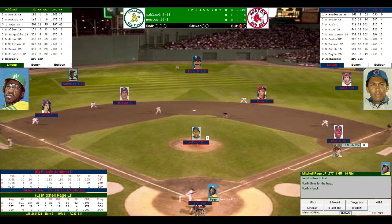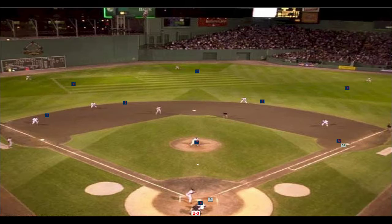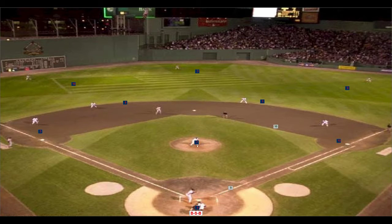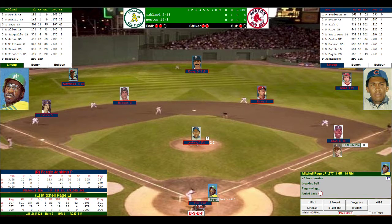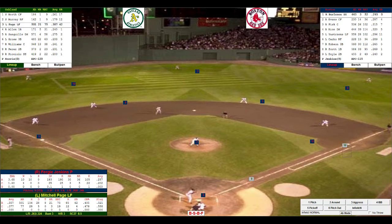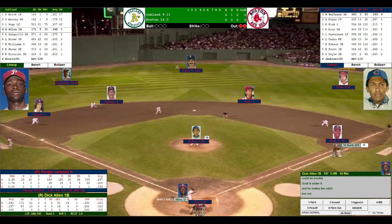Jenkins throws over, North is back. Here's the pitch to Page. Ball 1. Strike 1. 1-1 count. Jenkins winds and delivers. 2-1 count. Fisk flashes the sign. Here's the pitch to Page. Ball's popped up. And foul. 2-2 count. North is at first. Here's the windup and the pitch by Ferguson Jenkins. That ball's popped up. Scott's calling for it at first. 2 away. Fenway faithful applaud that out, as there's 2 outs.